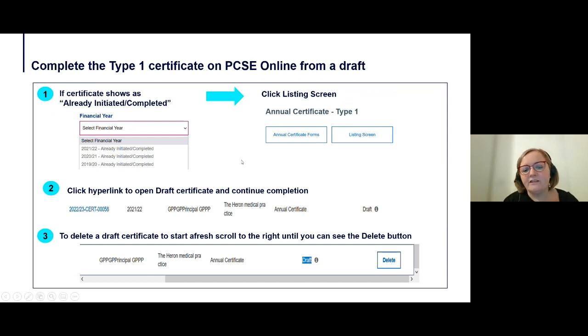If, however, you decide that you want to start afresh, then when you're looking at the listing screen, you won't immediately see that there's a delete button. You'll only see as far as the draft with the little symbol, as you can see on my screen here. But to be able to see the delete button, all you need to do is scroll across to the right with the scroll bar and you'll see any extra information. So if you wish to, you can click delete and that will allow you to start the certificate again from scratch. But equally, if you want to carry on with the draft that you've started, all you would do is click the hyperlink to open it and carry on from where you'd left off. So that's your drafts and what to do if you see that already initiated or completed message.